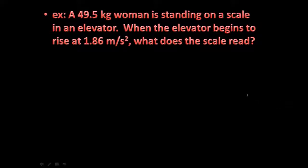Well, now we're only talking about vertical motion here. So let's try a diagram. We'll start with a positive direction, up, and we're going to do a free body diagram. This free body diagram is a free body diagram of the woman. I don't mean to be insulting to her, but I'm going to draw her as a rectangle. What do we know about her? She has a mass of 49.5 kilograms.